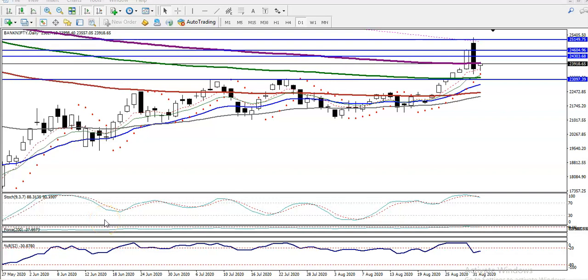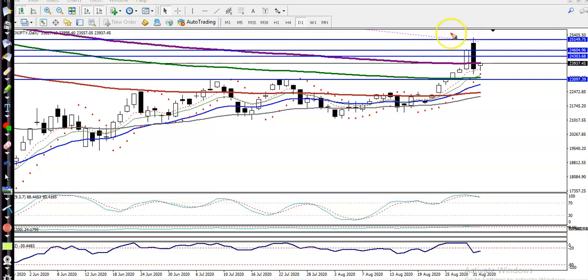Alright, this is Bank Nifty and daily chart. Now I can see, as we discussed yesterday, somewhere here around 25,000, there was a resistance line, because there was 200 simple moving average, and finally here you can see price just hit that level and price again reversed back.